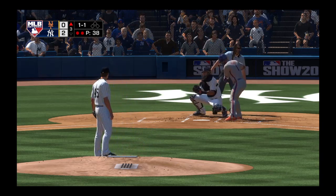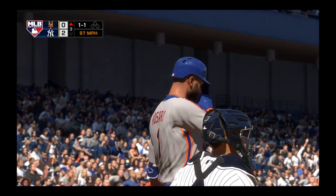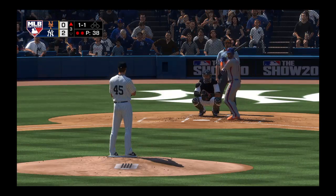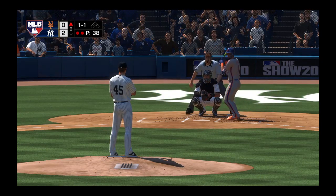Started to go around there, but he holds up. Ball 1. Hey, this guy's nasty on the mound, and to check swing and not chase that one puts himself right back in the count.